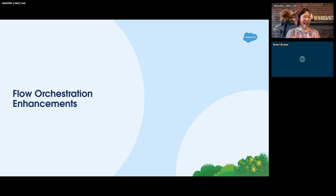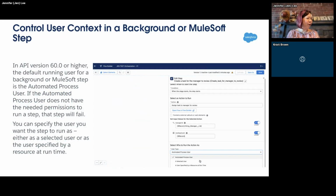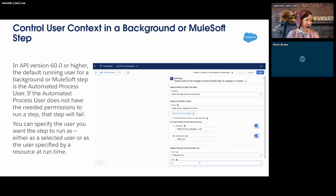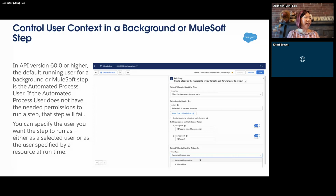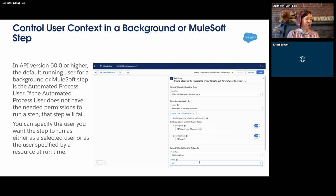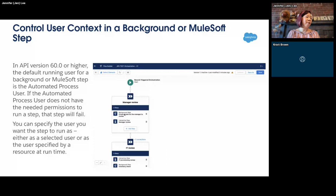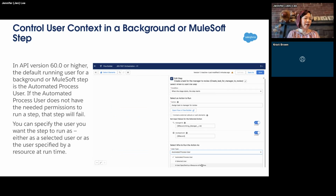Yeah, great. Cool. And then for Flow Orchestration, I think I only had one enhancement. So now you can specify your running user in your orchestrations when you have a background or MuleSoft step. You can either select the automated process user or your regular user. I think by default, it's the automated process user, but if that automated process user doesn't have the necessary permissions, then you would switch to a specific user.